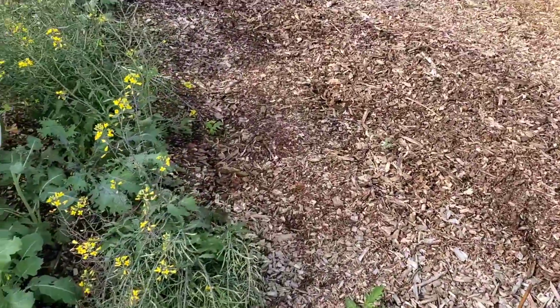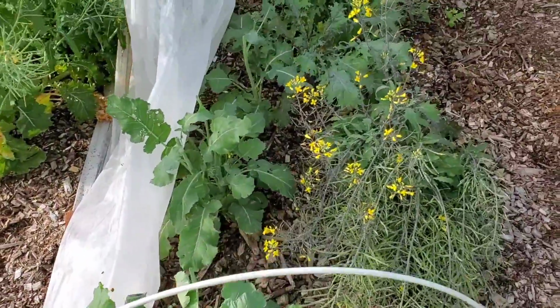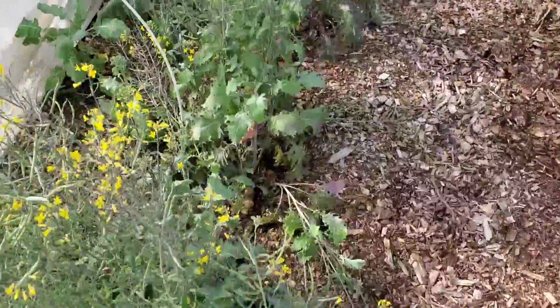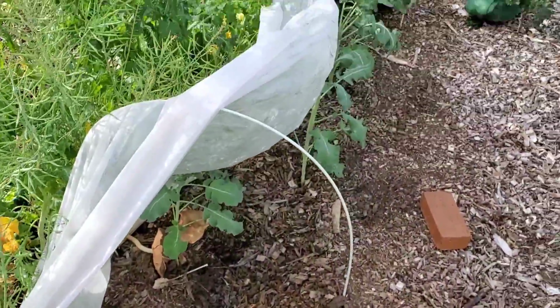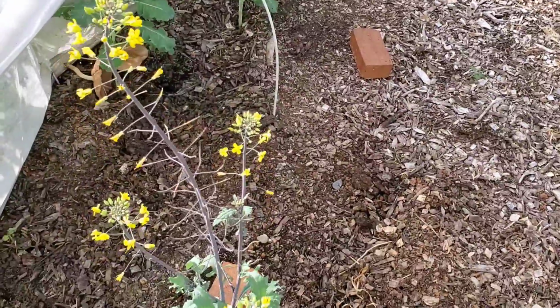I just didn't look at the map again, as always. More of the broccolini down through. This has been underneath a row cover for a while. Right through there. All right, let's take a look over here.